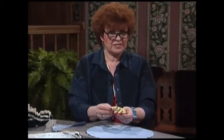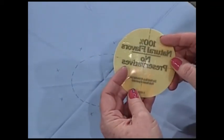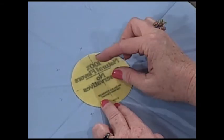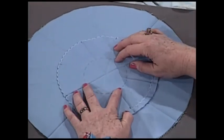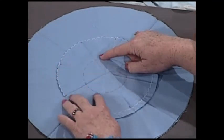To have something to make the little jewelry bag stiff on the bottom, I've used the top of either a coffee can or a margarine tub. This is plastic. I cut a circle out, put it down right on the line I've drawn in the center of the back, then bring my little circle I just made with the scallops and put it right on top of there, using a zipper foot, stitch all the way around that little plastic margarine tub or coffee can.